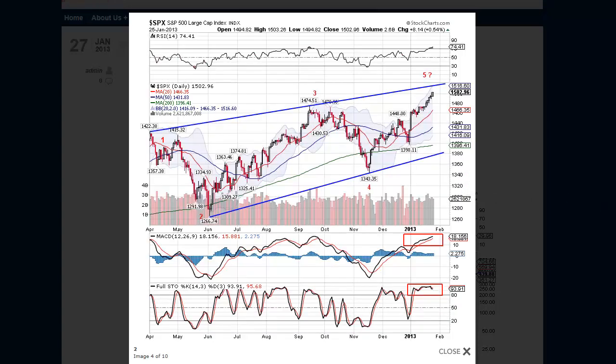S&P made another high. We are close to, or at, that psychological round number level, 1500. Although this is a clearly defined uptrend, all of the indicators, including RSI, MACD, and stochastics, are at overbought levels. They are lagging indicators, and therefore these are not the triggers for us to short this market.